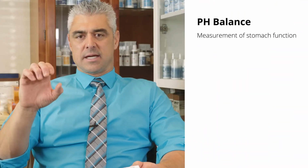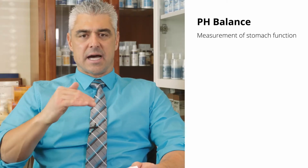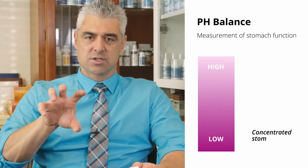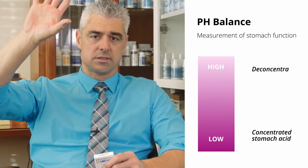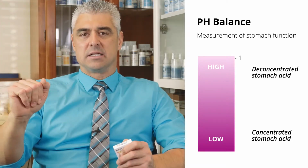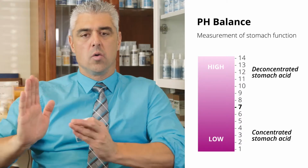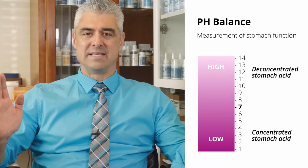If we see pH as a measurement of our stomach function, the stomach has the highest concentration of hydrochloric acid. When we talk about pH, a low pH actually refers to a very concentrated acid versus a high pH, which refers to low concentration of acid, or actually alkaline. Right in the middle of the pH scale is the number 7. 7 is the reference point, and the variation from there either goes lower or higher on that scale. Lower is more acidic, higher is more basic or alkaline.